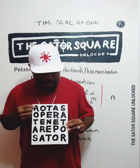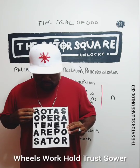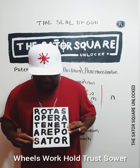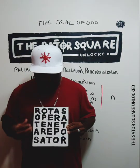If you read it from top to bottom, it's Rotas, Opera, Tenet, Arepo, Sator. In other words, they're saying wheels, work, hold, trust, sower. And that's why no one ever figured out what it means. It looks like just plain graffiti, but it's not.